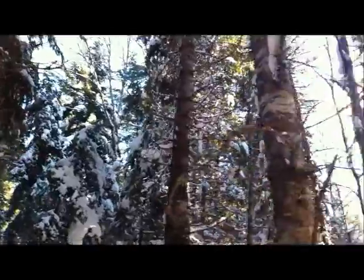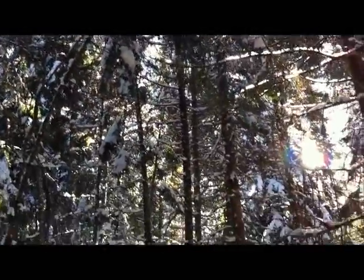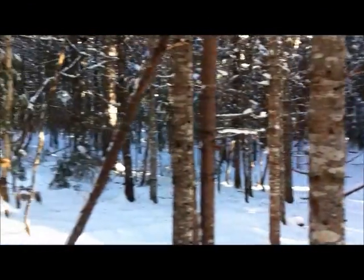Quite amazing the way that nature looks after itself. The regrowth and the reaction of the trees to the increased sunlight. Of course, less competition for the nutrients that's in the soil.